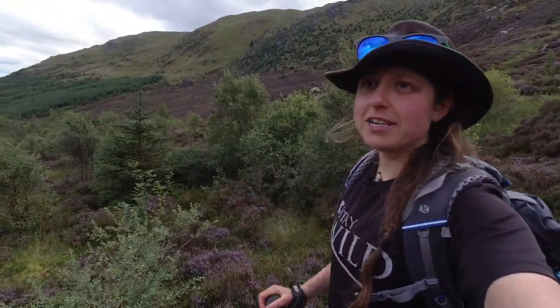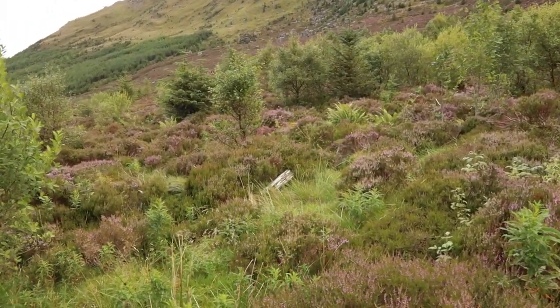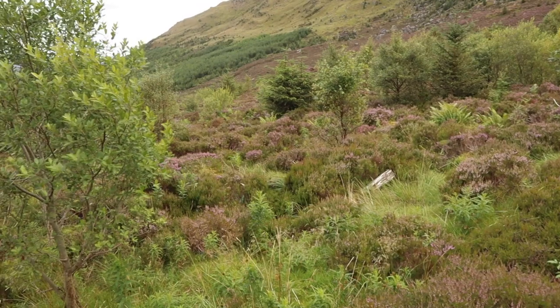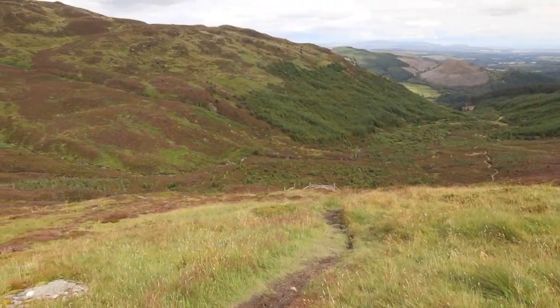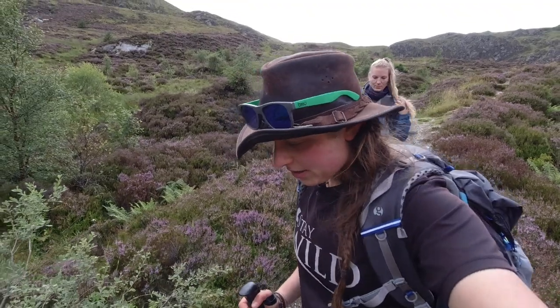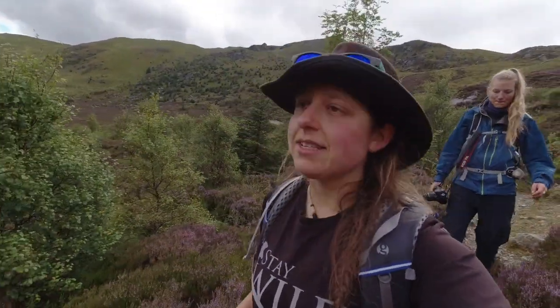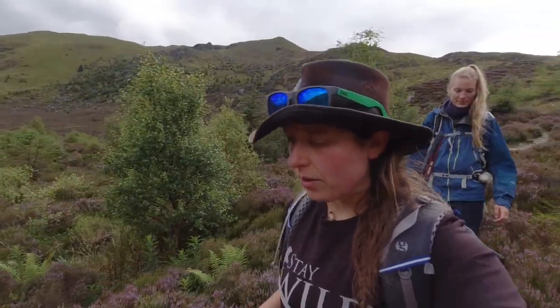We finally got some trees, which is nice. A mixture of sort of pine trees. We got some mountain ash here, so rowan. That's what we got. Silver birch, always nice. And some willow, so it's good. Shows we're dropping back down to the tree line, and then we're gonna basically weave our way through the woods, as I said, back to the loch and the car park along the loch shore.